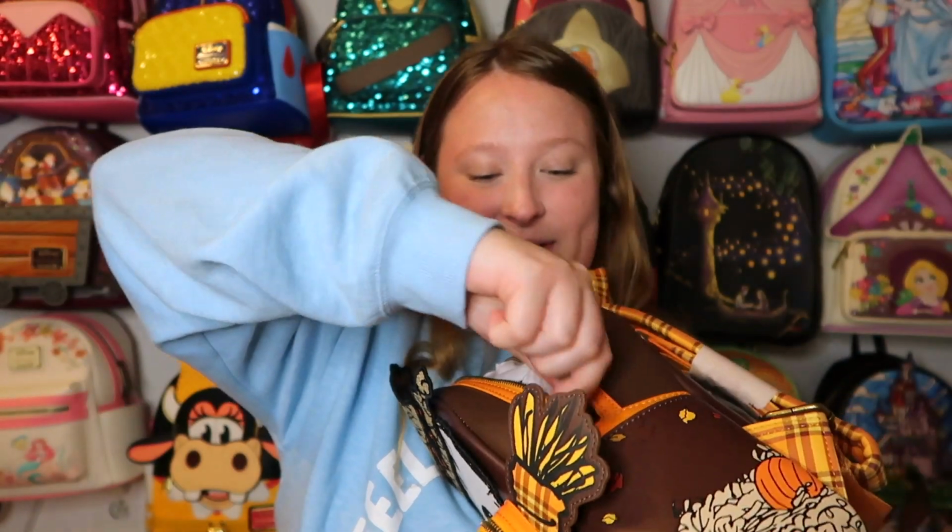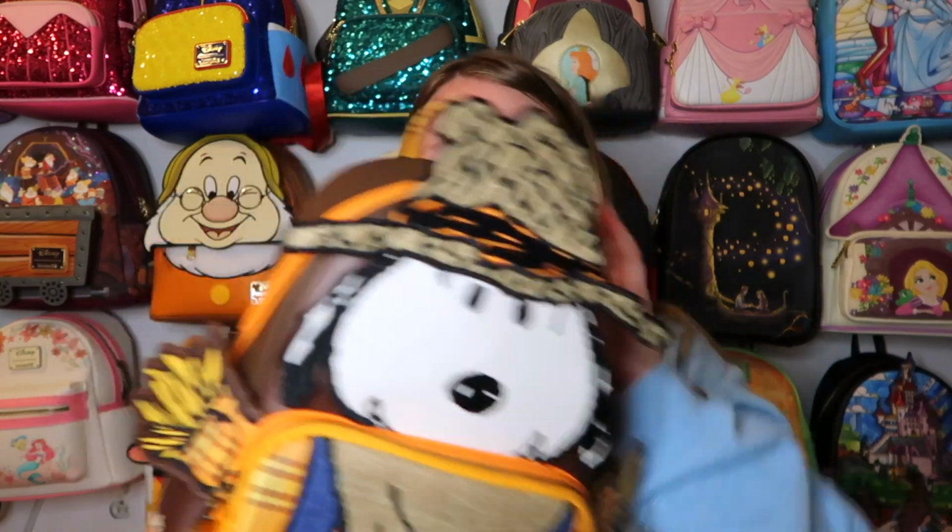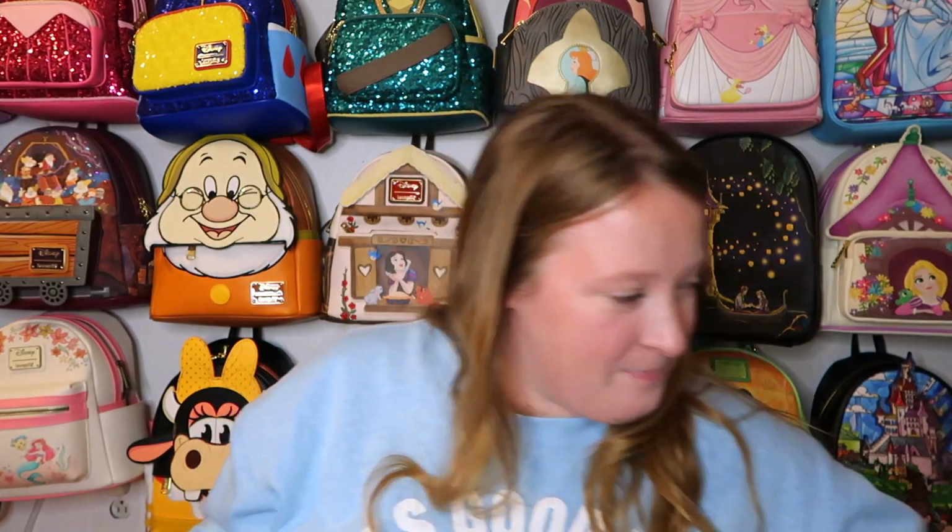I cannot wait to wear him. But let me know if you guys have this bag. I've been really wanting this bag for a little bit, and I just decided to get him because I just needed him in my collection. I think he's just so stinking cute. But I think this might be the last item.